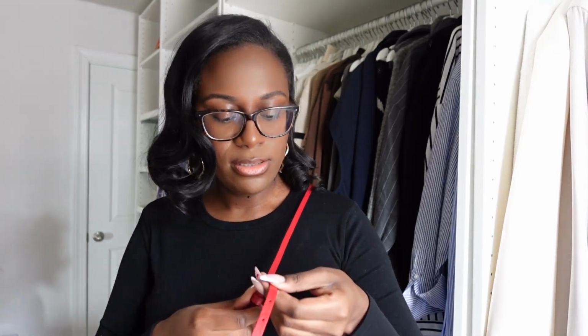I'm not gonna lie, I do wish it was a little bit bigger. Just because, okay, so I'll definitely have to probably go somewhere to have some holes added into here, because otherwise it falls very low. I'm not gonna just leave this on.